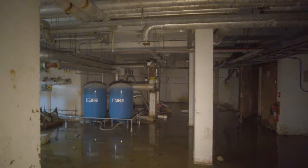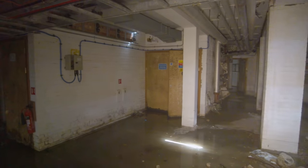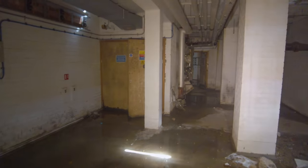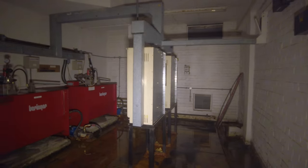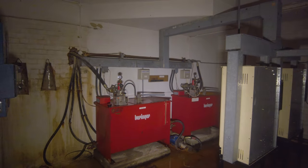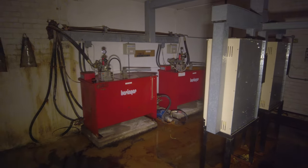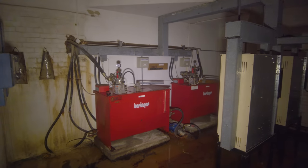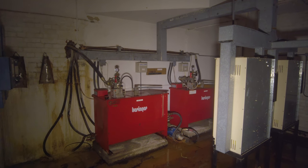Oh, here we go. Danger, lift machinery, mate. Danger lift machinery. Oh, yes. Hydraulic. Just smell the hydraulic fluid. Two lifts to the main building. Beringer. Not that old, but a fit.